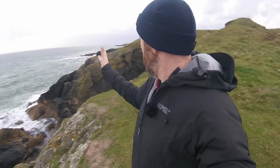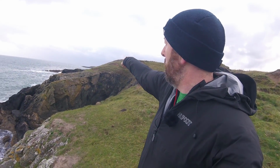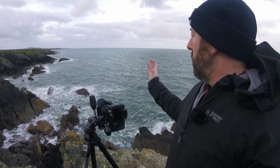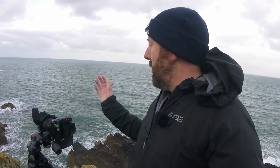So all my previous images, I've been looking that way, and you might just be able to pick out the headland with the building on it. So all of them have been looking that way, and I've come to look this way. And what I'm trying to get is the drama of what's going on here, because the wind is blowing. It's quite warm actually. It's not freezing, so my hands don't feel cold. But you can probably hear that there's quite a wind blowing, so it's whipping up those waves.